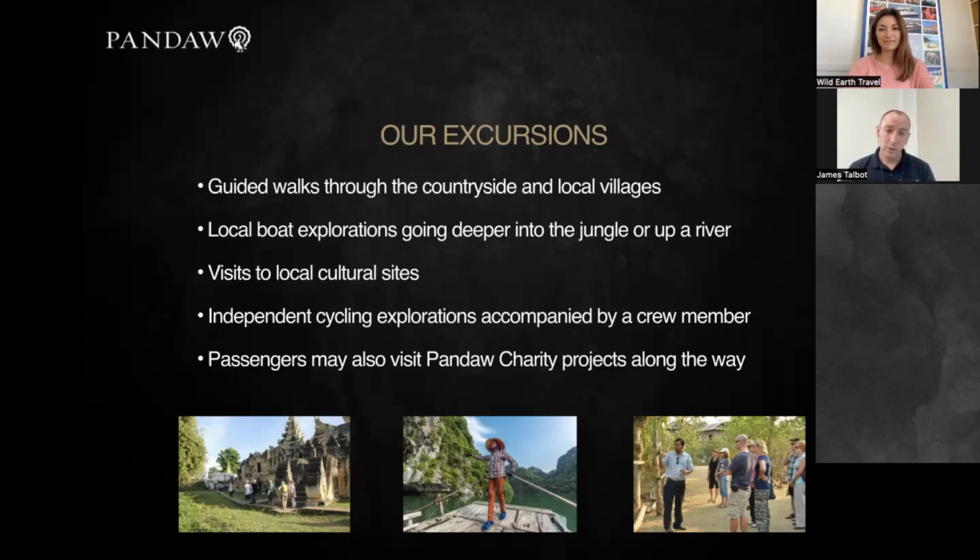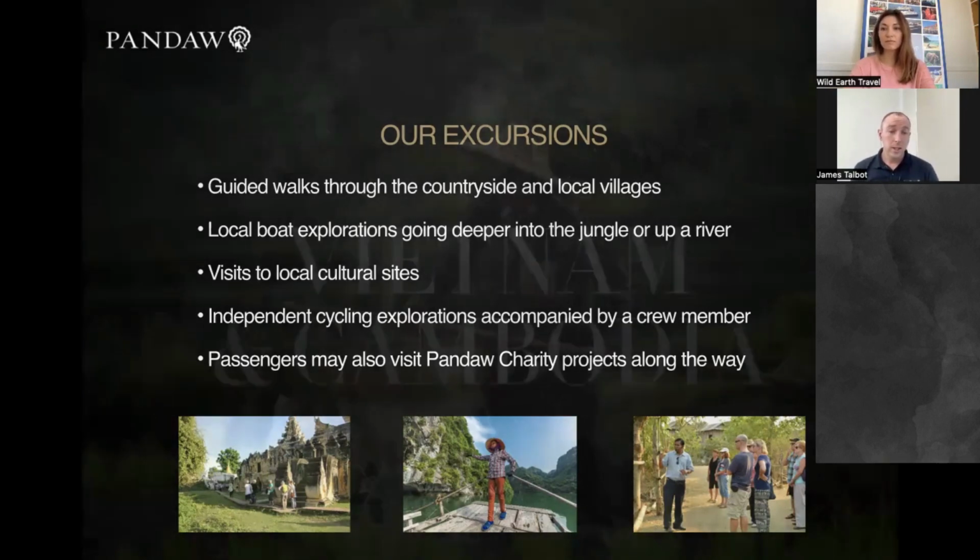We also have some Pandaw charity projects. The majority of these are in Myanmar, but we're slowly expanding them around our other destinations. In Cambodia, we do have a school that we supported. We built a library in one of the schools in Cambodia. So this is one of the villages that we would visit on this excursion. We'll take a walk around the village, we'll head towards the school, and if anybody has books that they want to donate to the Pandaw library, they can bring them with them and leave them at the library for the kids to use. Again, we try to really immerse you in the local area, the local culture, and also the local history. It's what we always try to do.